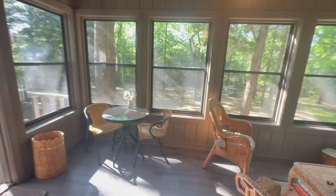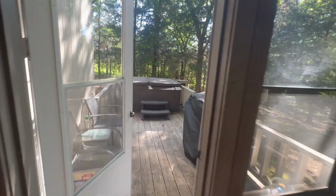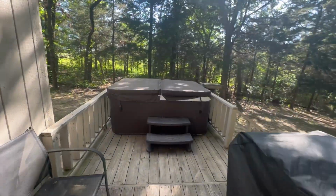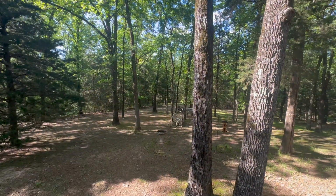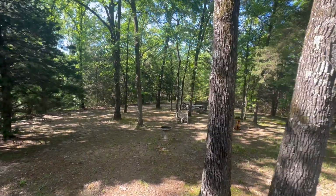It does have a nice sunroom slash screened-in back porch. Got a couple of board games laying around. It does have a hot tub back here too. Be excited to try that out tonight. And I believe the creek's right back here, and they're calling it Fox Creek. So let's go see what it looks like.